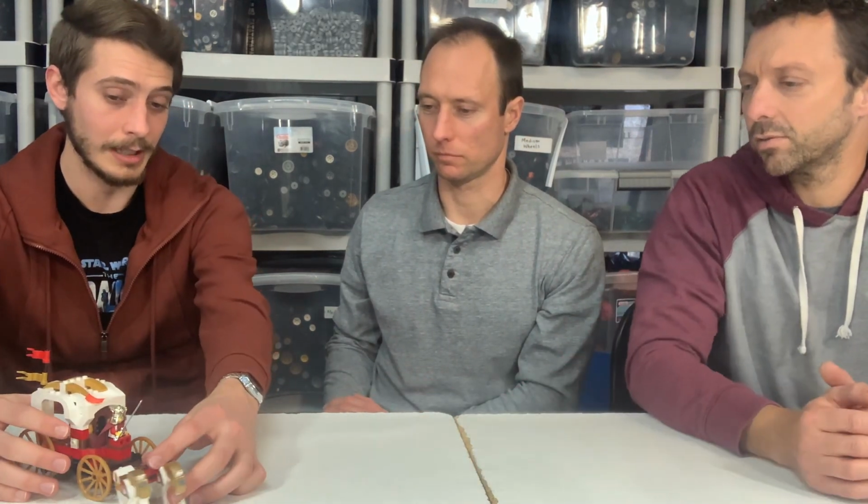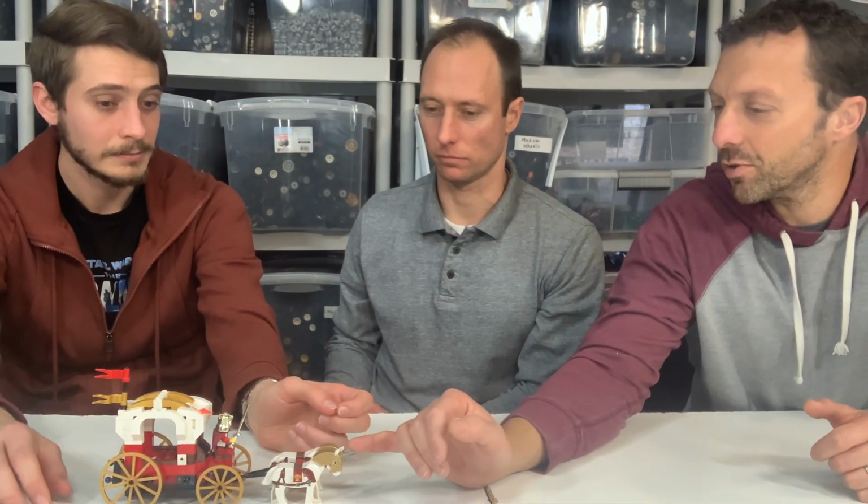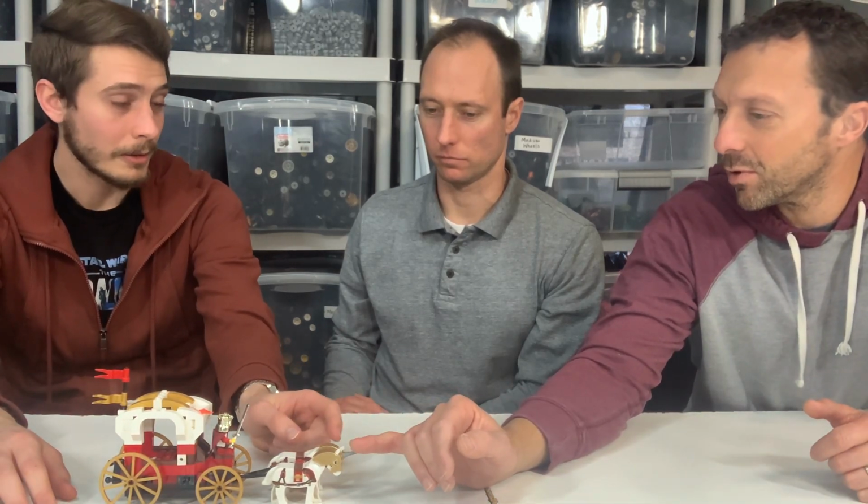The King's Carriage there, is that from the castle? This is from Kingdoms, 2011, 2012. These horses were pretty unique to the set. They made their own horse head armor. Is this the only time it appeared in gold? I noticed there was another one. I think they had one other horse in gold on the King's Castle, a gold-headed horse and gold horse armor.